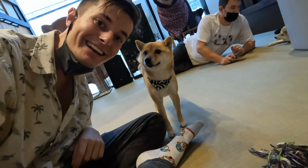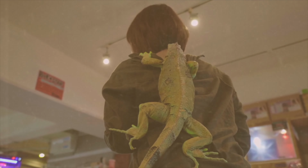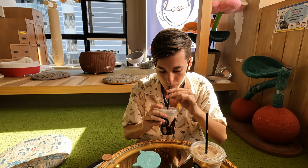So next up is animal cafes. Oh my gosh, where can you find something so cute in a cafe? Japan is famous for its animal cafes. You can have rabbit cafes, cat cafes, dog cafes, reptile cafes, and even owl cafes. So these cafes will run you between $10 and $20 depending on the cafe, depending on their requirements. Some cafes you go into, you get a free drink if you pay.